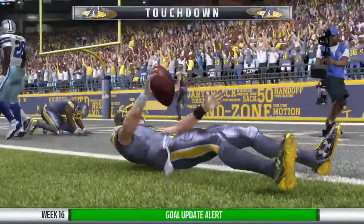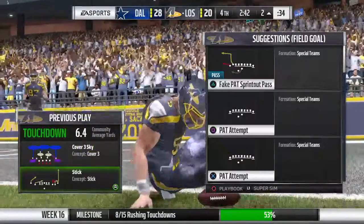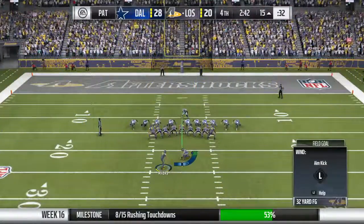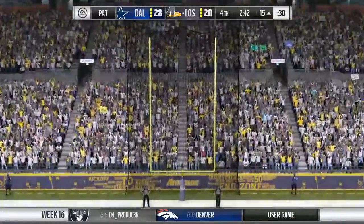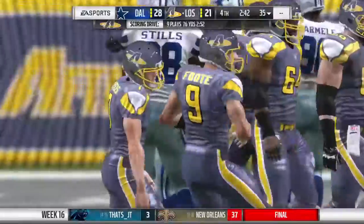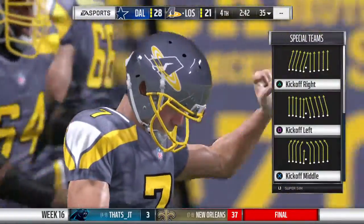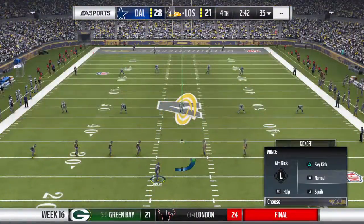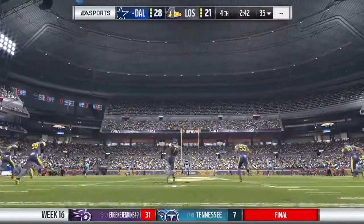Touchdown, LA. Their mobile, agile quarterback taking it in from 7 yards away. And his guys have made this a 1-score game now. He's got it, and they're back within a touchdown at 28-21. The kickoff unit is out on the field, and they will send this one away.